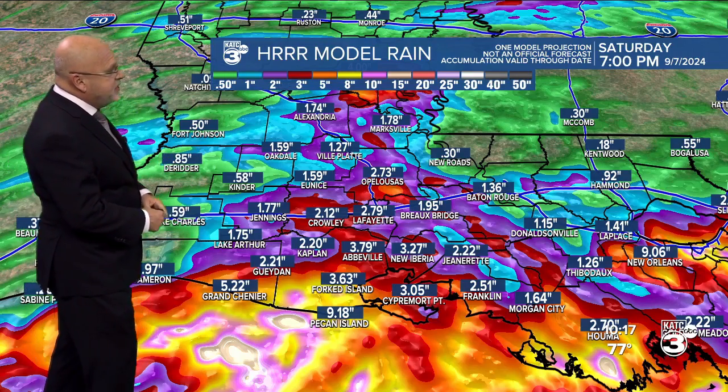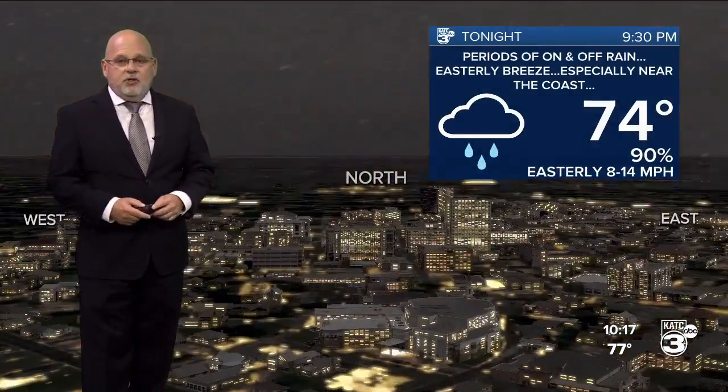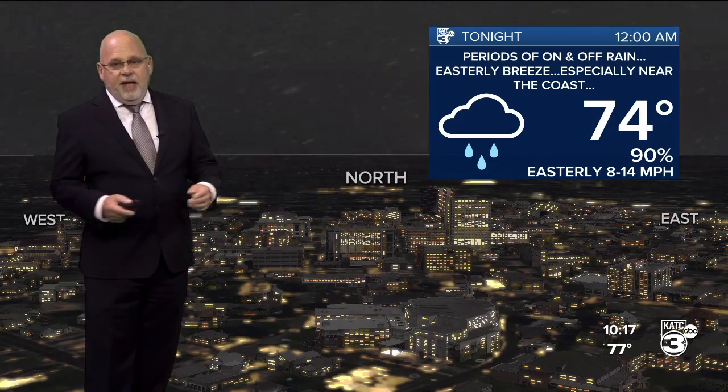As for rainfall, once again, anywhere between 1 to 4 inches of rain, a good call, but much higher amounts near the coast. You see Pecan Island showing up with big totals and 10, 15 inches of rain, hopefully falling offshore and not inland. And this model also going for high rains over toward New Orleans as well. We'll see how that fleshes out.